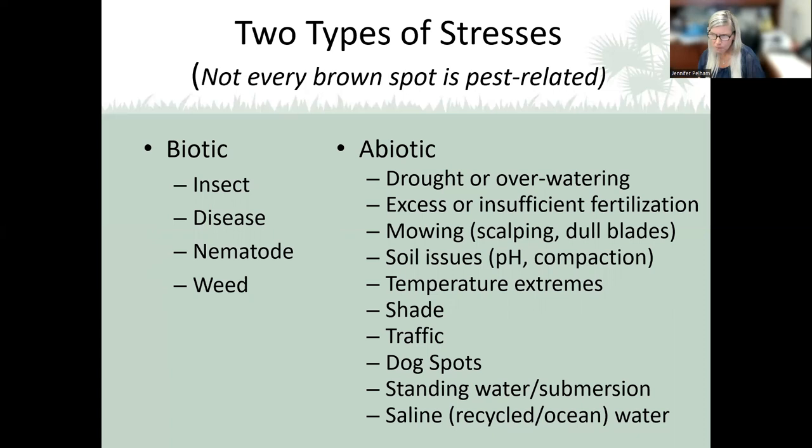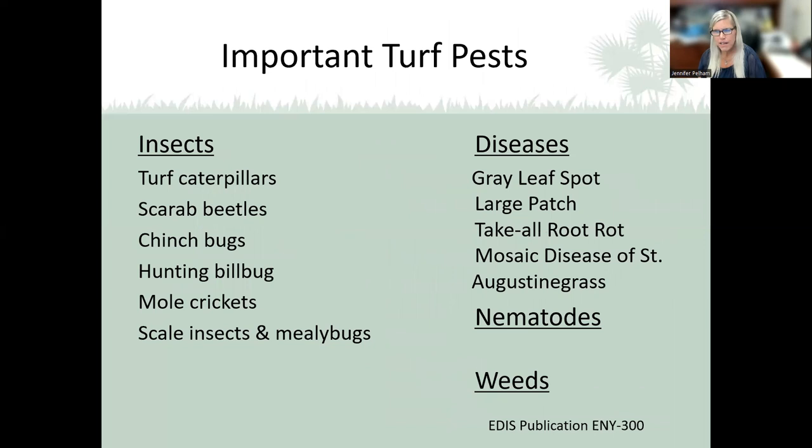shade, traffic, dog spots, aka puppy urine, where the high nitrogen can kill your turf grass. Standing water or submersion can cause a lot of root rot. And then also high salts or saline water can cause issues on our turf grass. So some of the turf pests: there's a lot of insects, including caterpillars, beetles, crickets, mealybugs, and scale. And there's also a lot of diseases that can be a problem. We have nematodes and weeds that can also be issues in our turf grass.